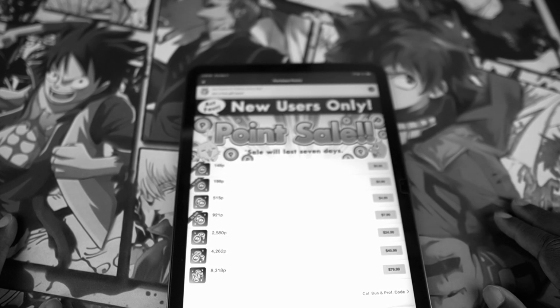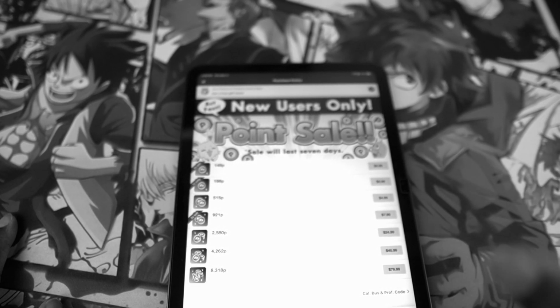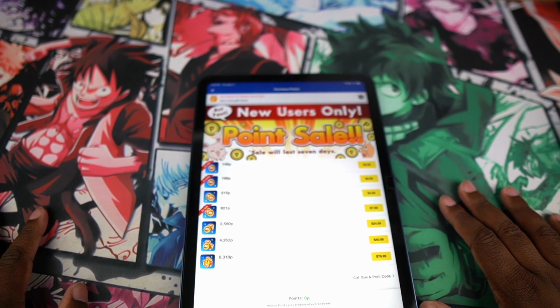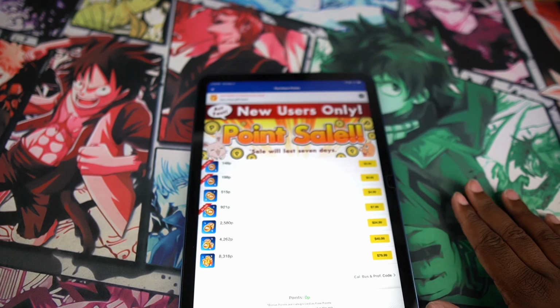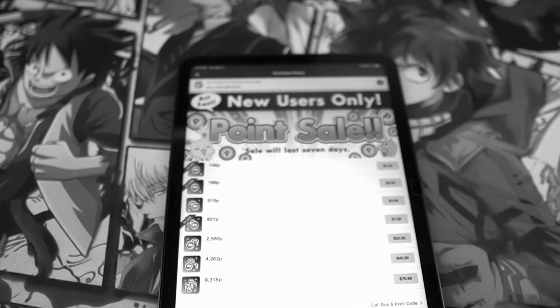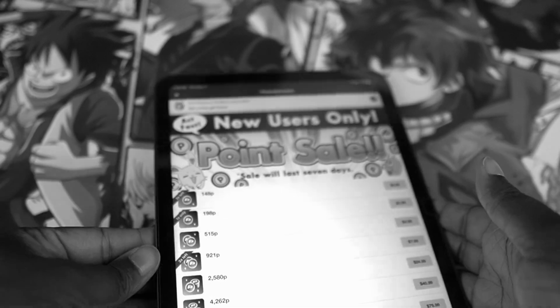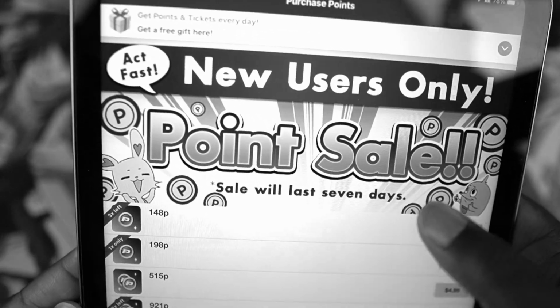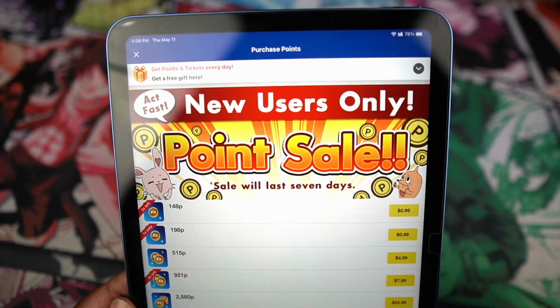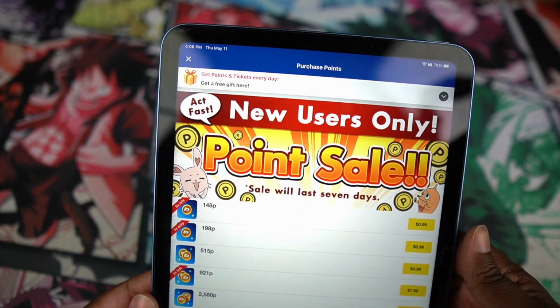Remember that you're buying chapters with this. You're not buying the volume. You're buying the chapters with these points. So you want to buy $80 worth of points instead of $80 worth of actual physical manga, be my guest, I guess. I'd rather you buy the actual goddamn PDF. You guys know how I am on this channel. We do not buy PDFs on this channel right here.